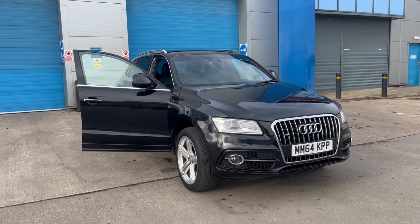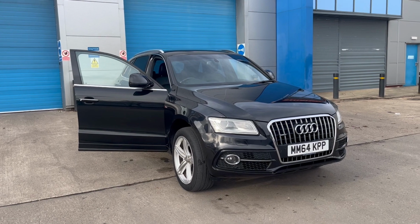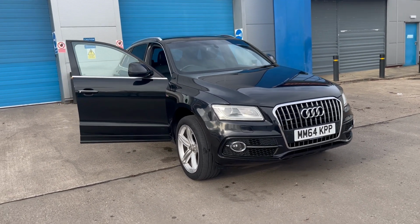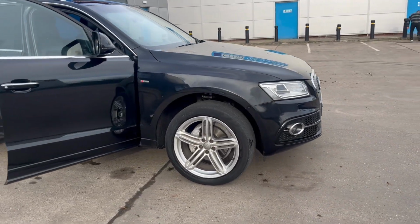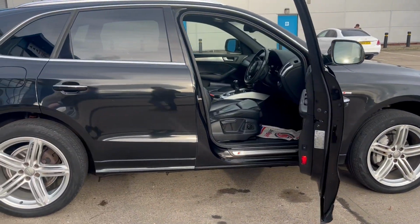We've just acquired this lovely Q5 S-Line Quattro. It's just literally arrived. It's got front park distance control. It's just going to have 2 brand spanking new tyres on the front. It's got the upgraded wheels on it. It's just going to be serviced and MOT'd as well.